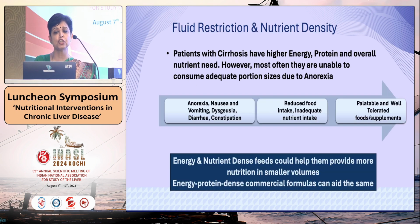So fluid restriction and nutrient density could be another very important element. You need a formula which is concentrated, more energy dense, nutrient dense, and protein dense, because the volume may be a problem. There may be fluid restriction, there may be anorexia in the patient, which makes it difficult to have larger volumes of food. Portion sizes cannot be managed. So a concentrated small-volume feed or commercial formula can be very helpful for these patients.